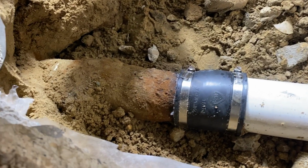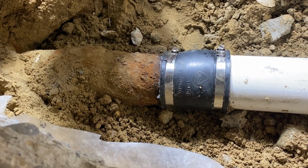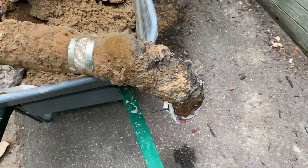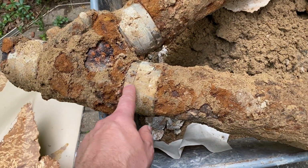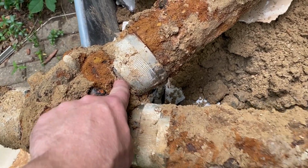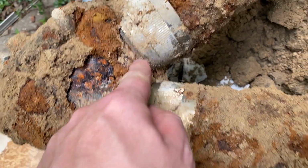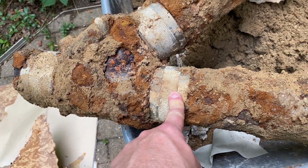So you'd be surprised at how tough that cast iron still is. You know, it's gonna last many years. So interesting. It looks like all these sections of cast iron were put together with these straps, and I think there's a rubber seal, it looks like, underneath here. And then this must be a stainless steel strap, and that's pretty good stainless steel. It seems like this is over 50 years old.